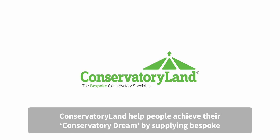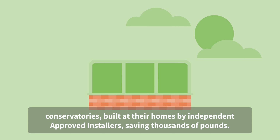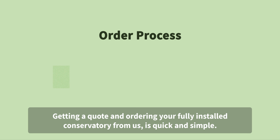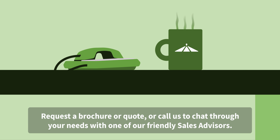ConservatoryLand help people achieve their conservatory dream by supplying bespoke conservatories built at their homes by independent approved installers, saving thousands of pounds. Getting a quote and ordering your fully installed conservatory from us is quick and simple. Request a brochure or quote, or call us to chat through your needs with one of our friendly sales advisors.